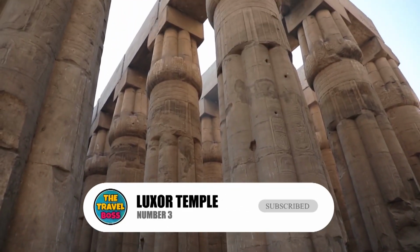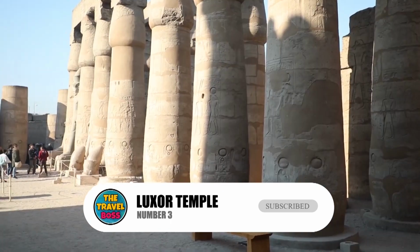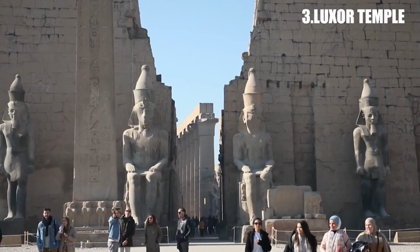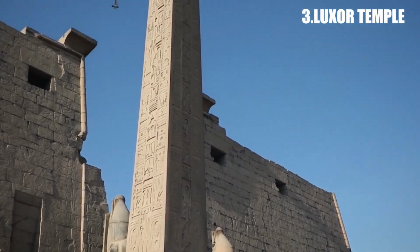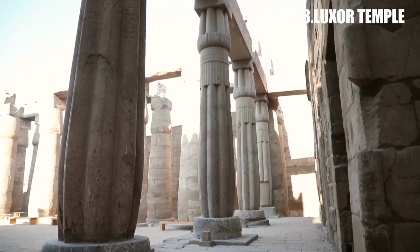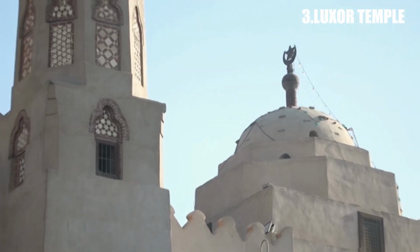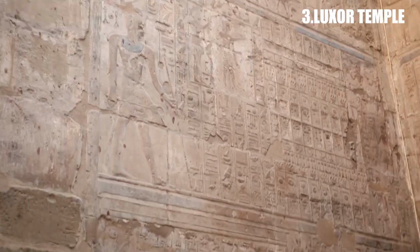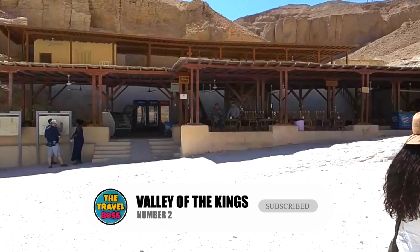Number 3. Luxor Temple. Ancient Egyptians built the Luxor Temple complex to the east of the Nile. It is well known for its columns, statues, images, and statues of Amenhotep I and Ramses I. It was built around 1400 BC and is one of the 2 most important temples on the East Bank. It's best to go there after dark, when the lights are on and the Temple of Luxor looks even more magical.